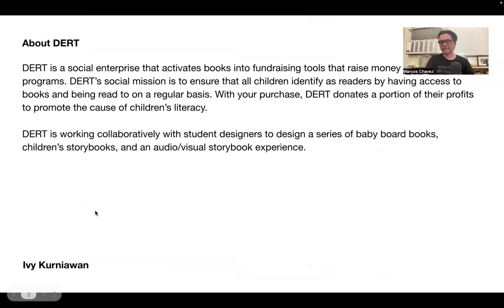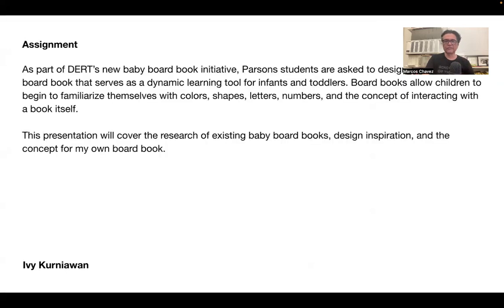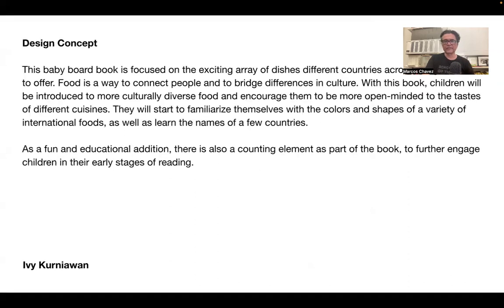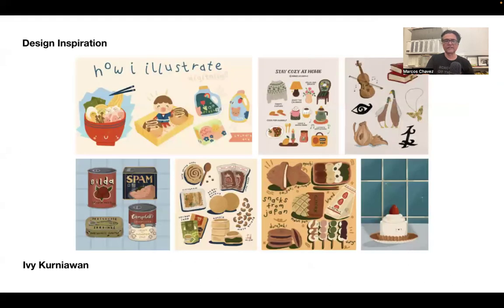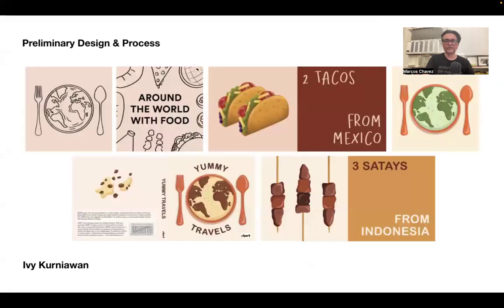You don't have to talk about it in your review session, but have it there. And then here she sets up a title page for each one. So project 1 is her Yummy Travels Baby Board Book. She talks about what the assignment is, and then her design concept, and then showcases her inspiration, shows her storyboard, and then showcases each of her spreads in one place.